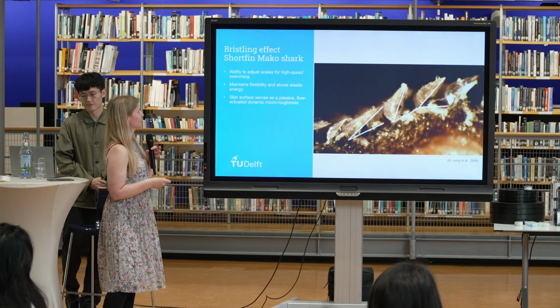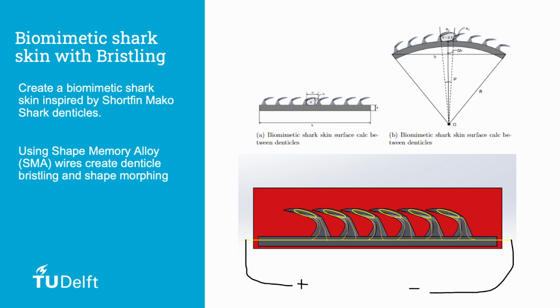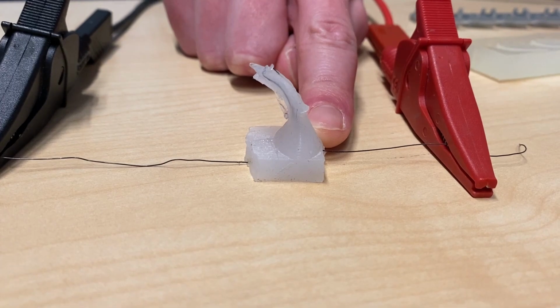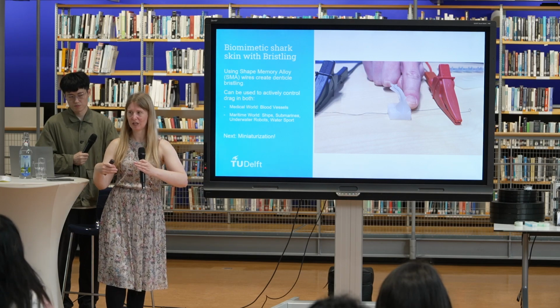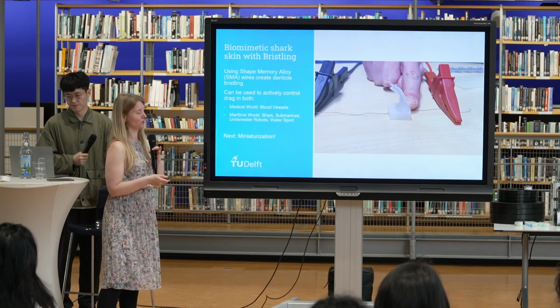And we're also looking into the bristling effect, which is about how some sharks can change the angle of their denticles, and thereby reduce or influence the drag of their body. So our student made a design of the tentacles where we can control the angle. And here you can see one of his small tentacles that we made that can change the angle. So during swimming you can, for example, change drag. You can go from very low drag, and if you want to stop suddenly, you can increase the drag drastically to quickly stop moving. And the next step is we're going to miniaturize this.